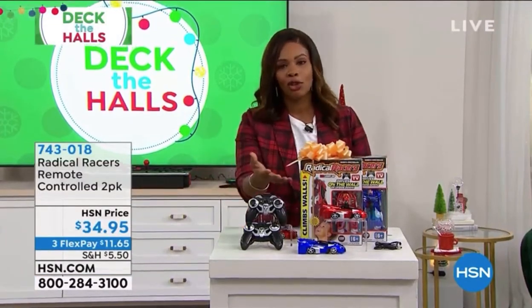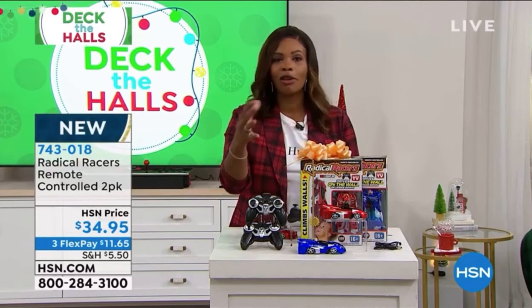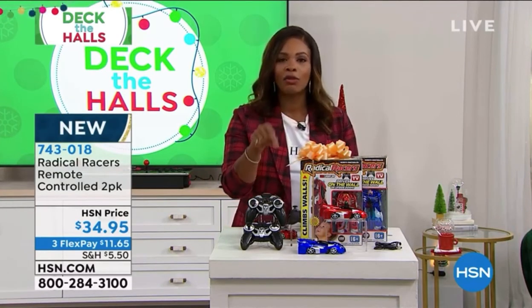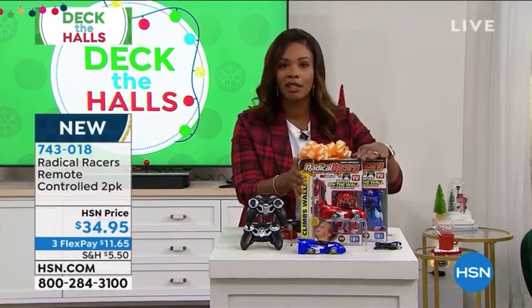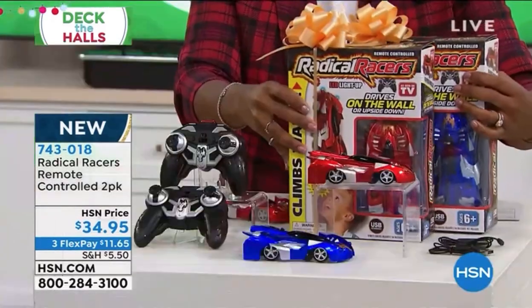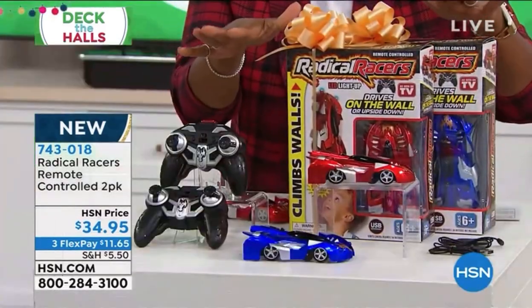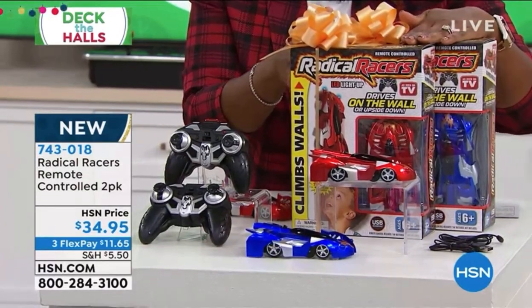If you've seen the commercials, you know your kids have, and they've probably already been asking you or saying, that's what I want under the tree. Okay, guess what? We've got them here. We'll send them straight to you. You're getting both of them. They're individually boxed. We added the bows, but you don't have to. It's up to you. Both of them together, 3 flex of $11.65.